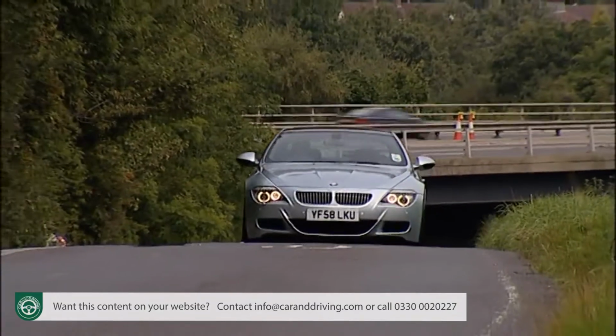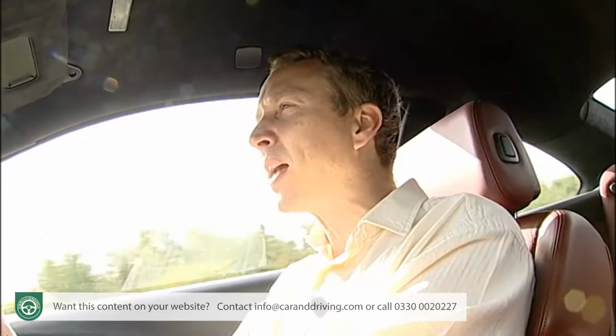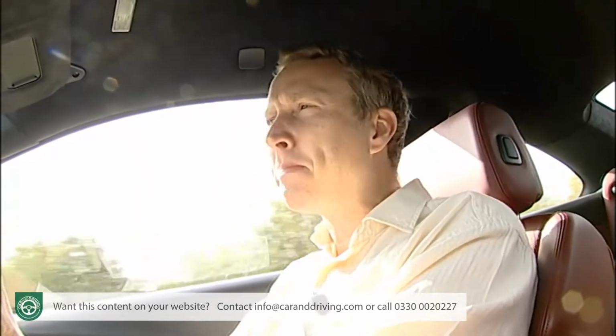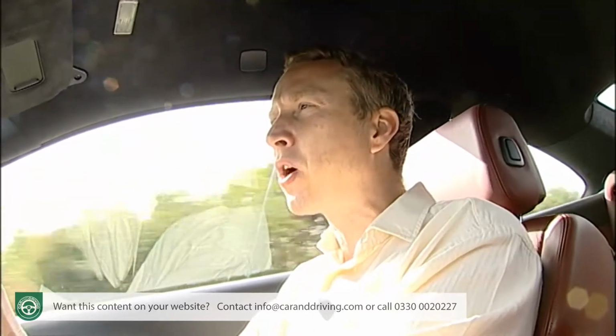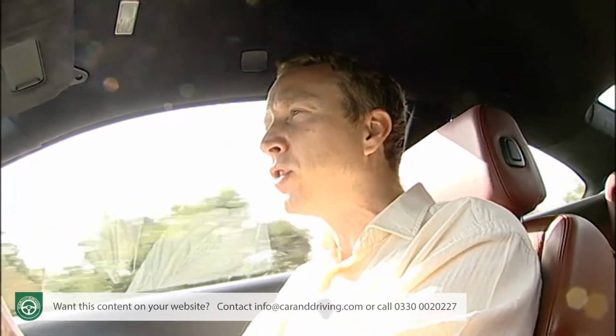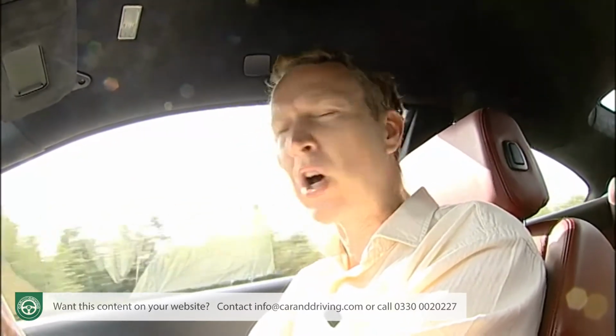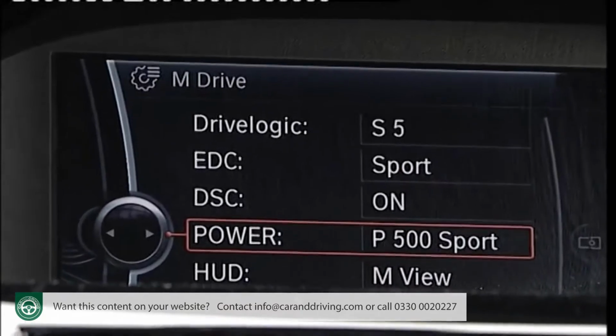So, M5 Coupe, or is this M6 really a supercar in its own right? Well, in truth, it is a bit more driver focused than the M5, especially if you tick the box for the competition pack option that I've got fitted to this car, that gives you Pirelli P Zero Corsa tyres on wider rims and lowered suspension front and rear with the ABS, stability control and end differential settings tweaked to suit.